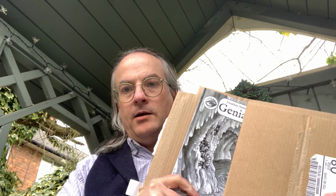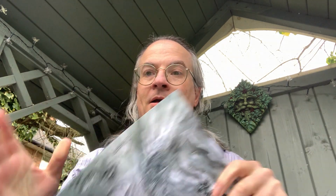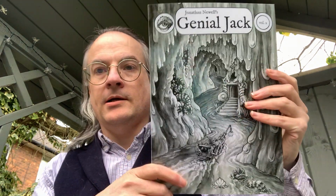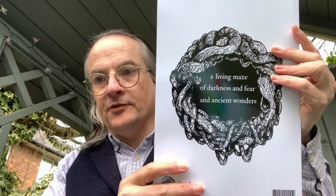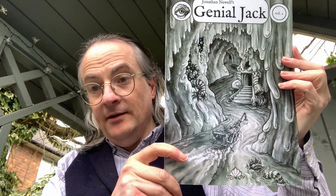Coming out of here is that. Two things in there, so I'll get to the other one in a minute. But what we've got is that Genial Jack Volume 2. Now, this is by Jonathan Newell. It's published by Lost Pages. And on the back it says, a living maze of darkness, of fear and ancient wonders. That's a great cover, I have to say.